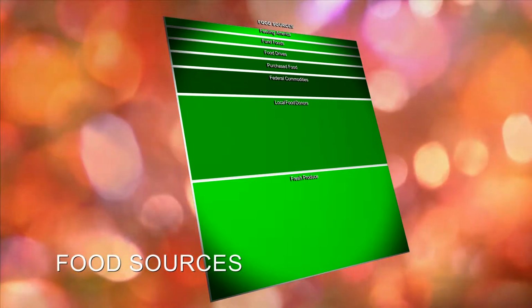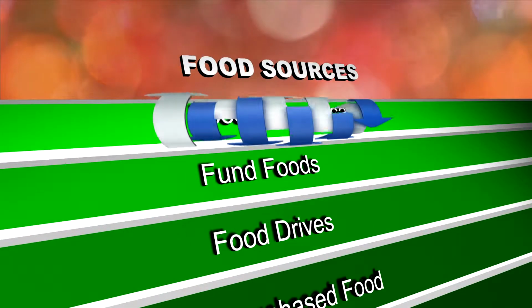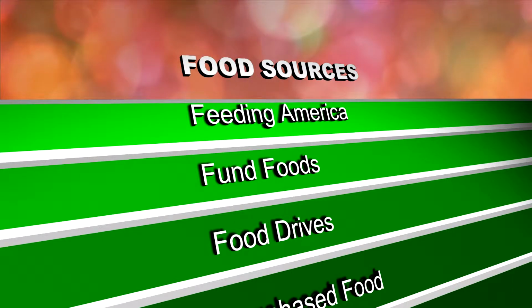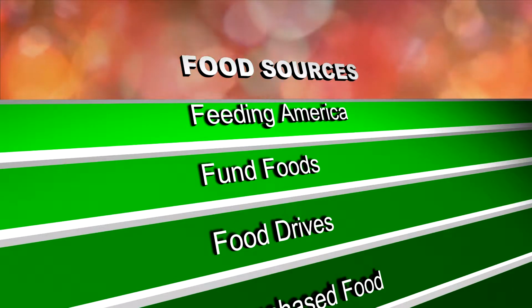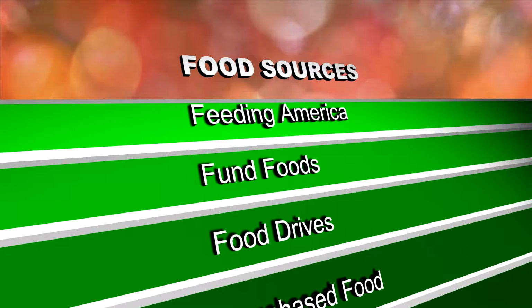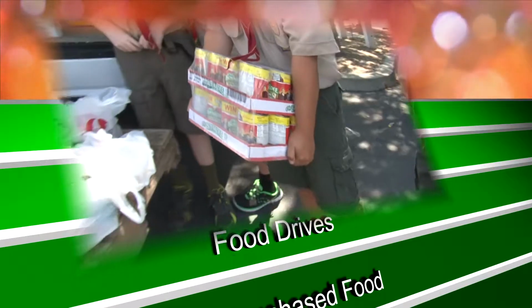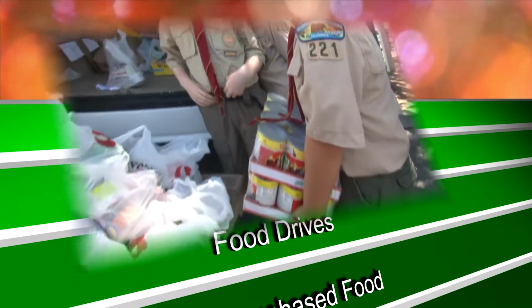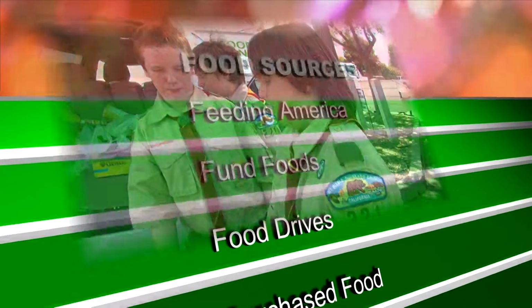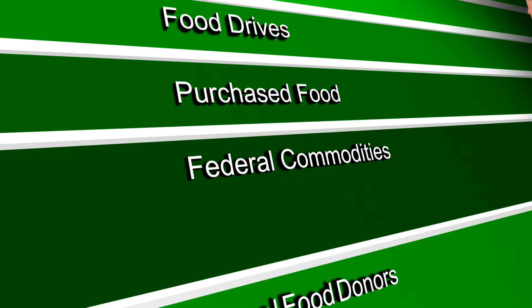The sources of food are varied, going from the least percentage to the highest. Feeding America is donated products from big companies like General Mills, Procter & Gamble, and Nabisco. Fund Foods is food that is purchased with donations for specific programs. Food Drives is the next largest source of food and is usually non-perishable food items. Next up is purchased food. Yes, the food bank buys some food staples with donations.